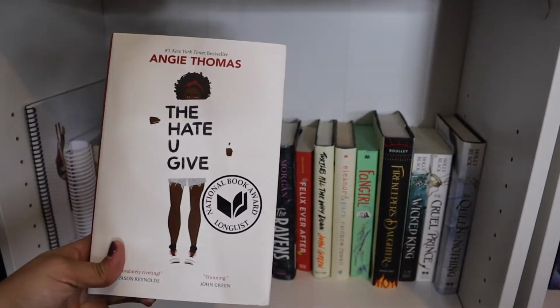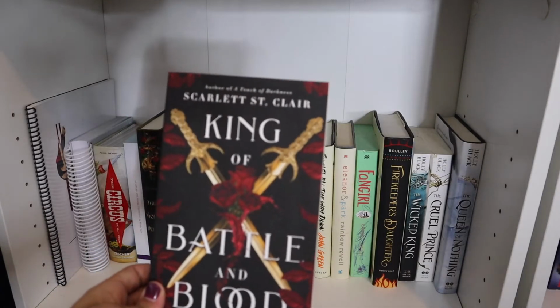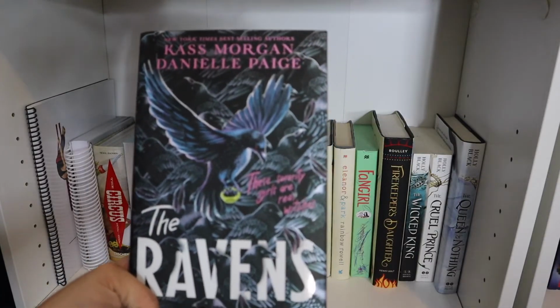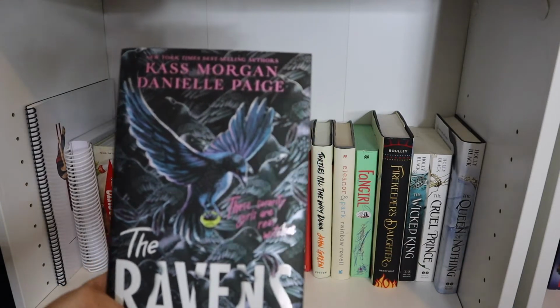The Hate You Give by Angie Thomas. King of Battle and Blood, Adrian and Isolde by Scarlett St. Clair. Fable by Adrienne Young. The Ravens by Cass Morgan and Danielle Paige. I'm about to buy the second one, which just came out this week.